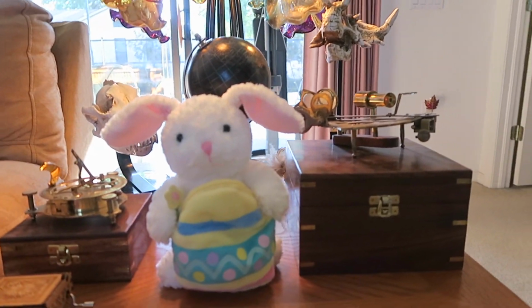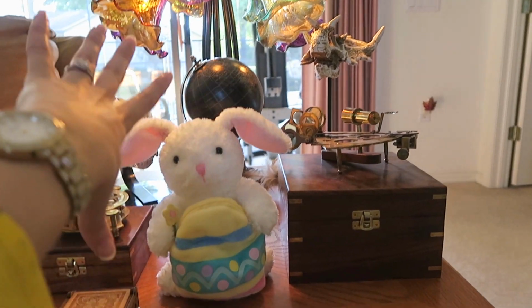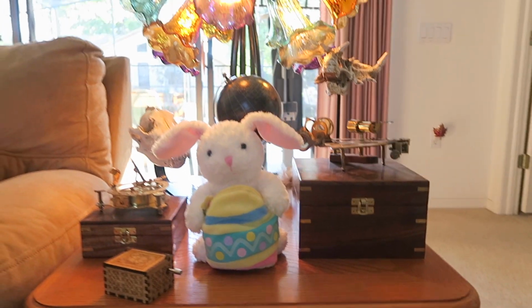All of this stuff up here was moved out of the Harry Potter room. This is like Dumbledore's office kind of decor, which will be moved once we get the office space ready. So, yeah, I think she looks good there.